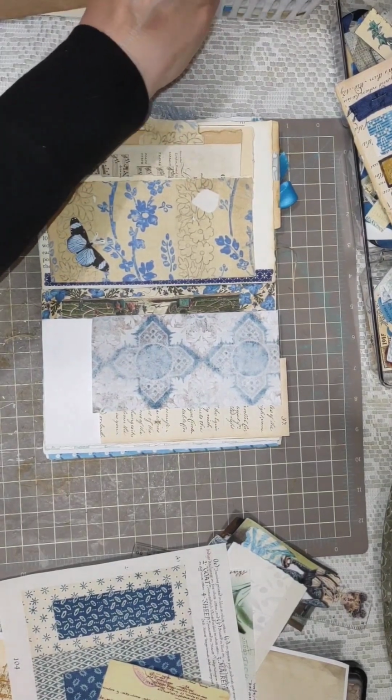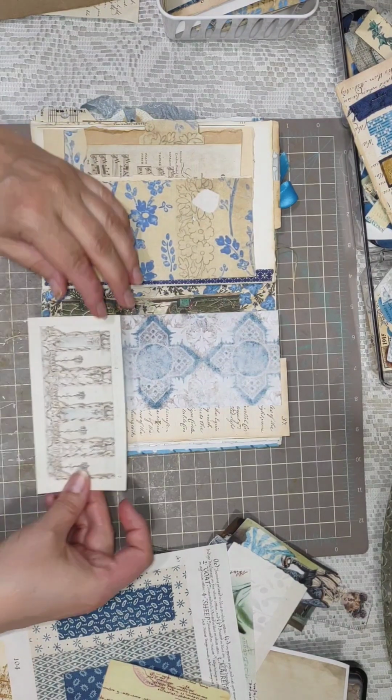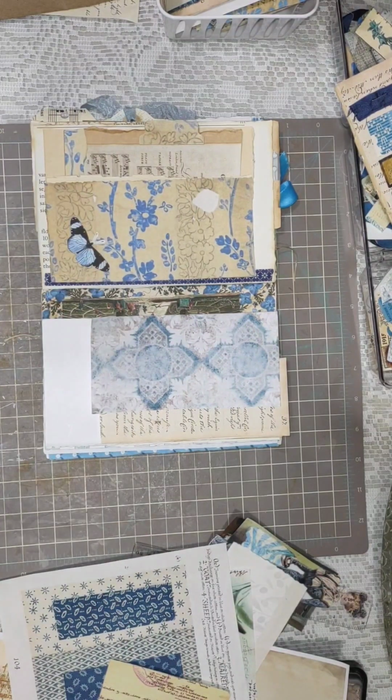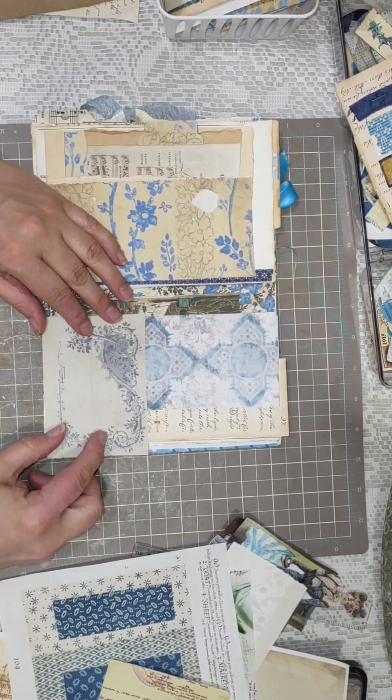I'm missing one of the baskets. It's right underneath the other basket. As I say that, guys. That's not wide enough. I don't want to shorten that. This might be perfect size. It needs to be shortened a little.